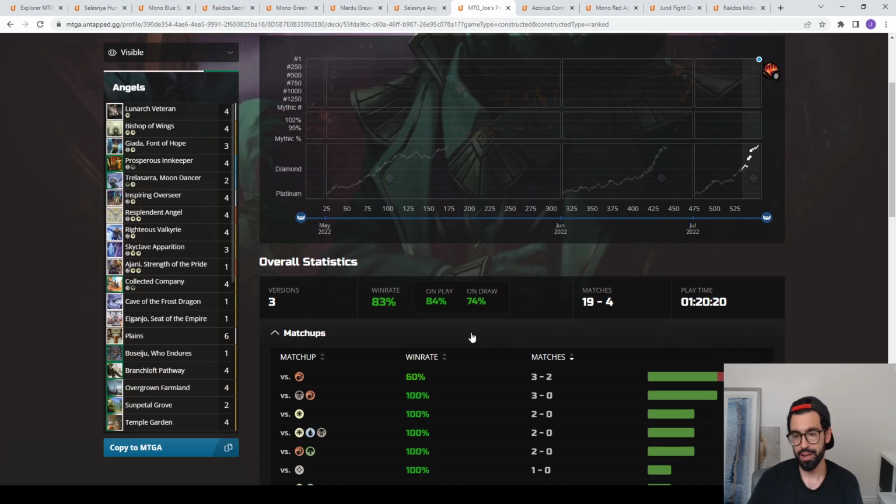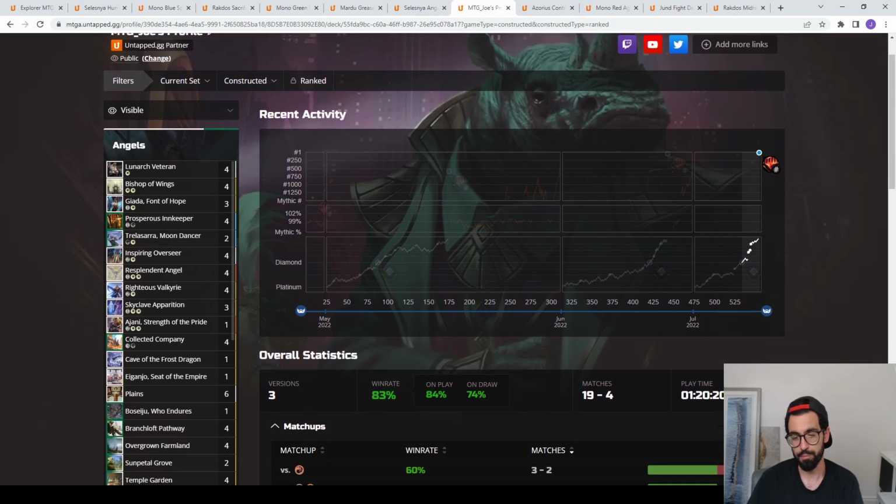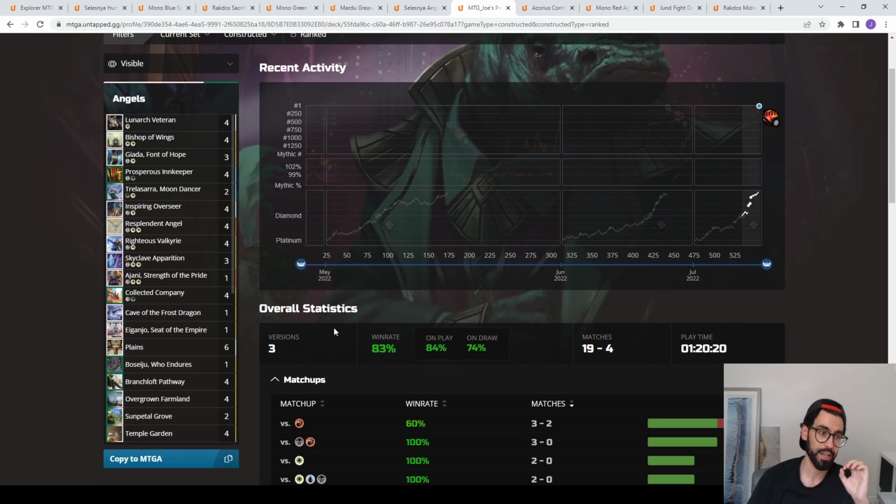I have an 83% win rate. I got to number 16 mythic with this at the beginning of the season. I have multiple 7-win event runs with this. This is the version to play with, I'd say, if you want to play angels. I've had other players play it. They got really high with it.